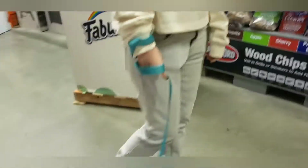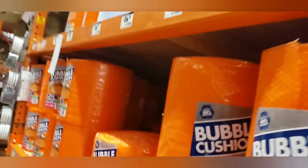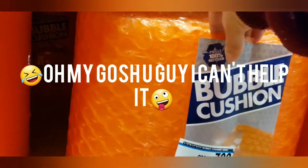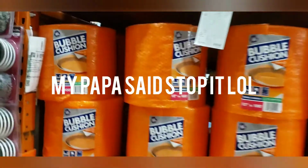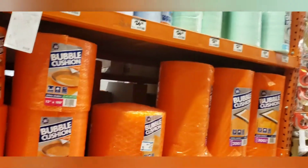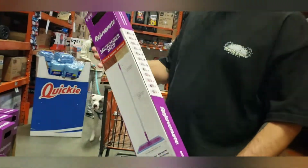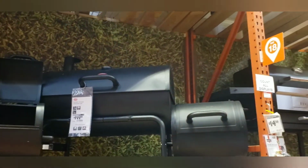Kiana's holding you now. It's a lot of bubble wrap. All right. I gotta get out of this aisle because I would just stay here for days. Sorry, you guys. You got different sizes and different prices, of course, for all of this. Oh, okay. That's a nice grill, big old grill for $200.